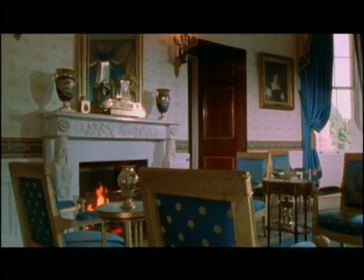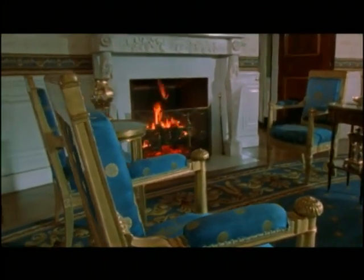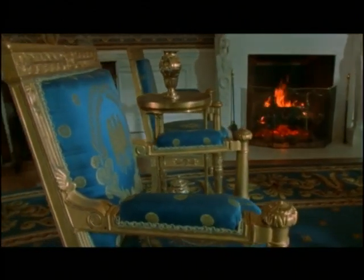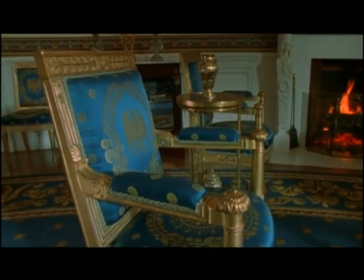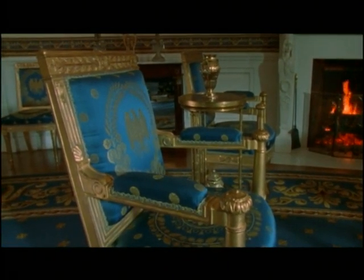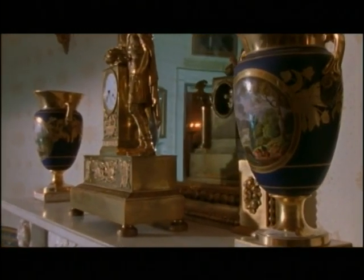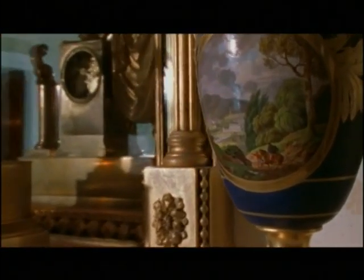The Blue Room is decorated in the French style of Napoleon, called Empire, chosen by President James Monroe in 1817 after the White House was rebuilt. These gilded furnishings are some of the most important antiques in America. This pair of porcelain vases feature painted scenes of Passy, France, where Benjamin Franklin lived while American minister.